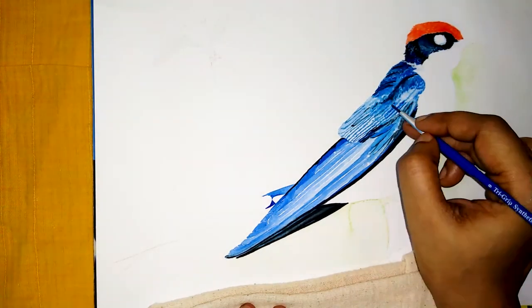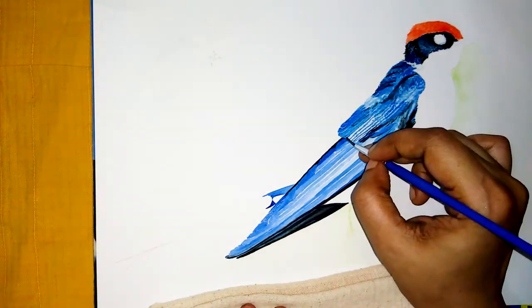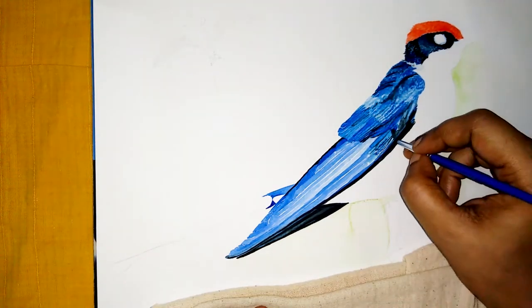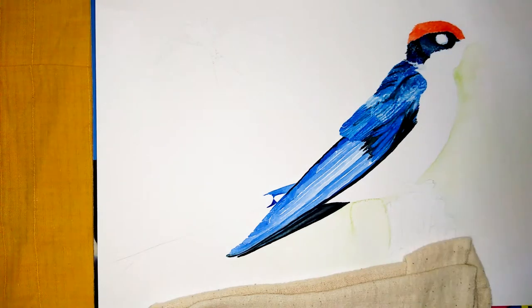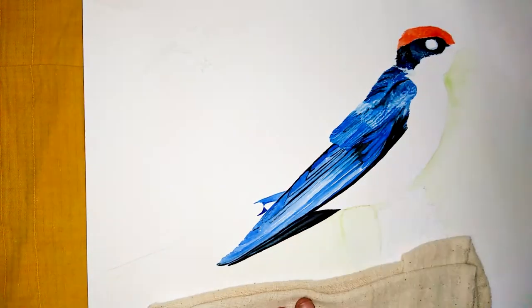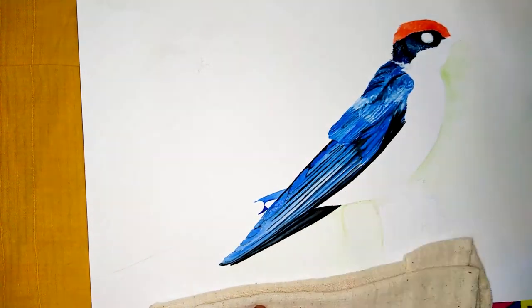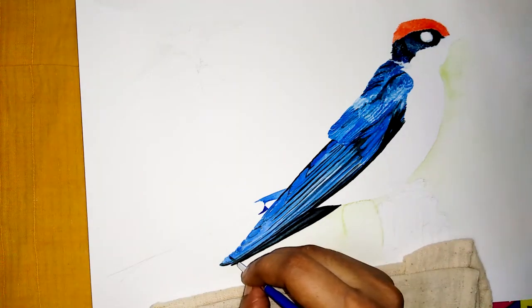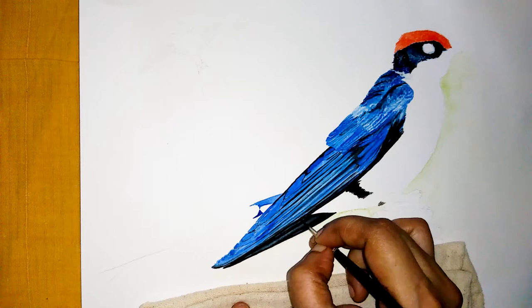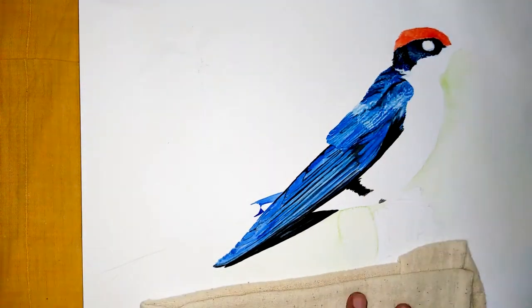These birds have contrasting plumage. The upper portion of the body is brilliant blue with a tinge of purple color. This portion gives out a metallic shine when watched under the sun. The underparts are pristine white in color. Their beaks are tiny and broad, ideal for catching insects while speeding through air. They have two long filamentous outer tail feathers.